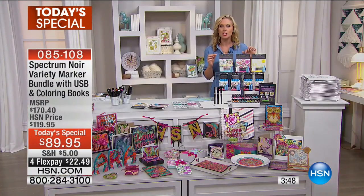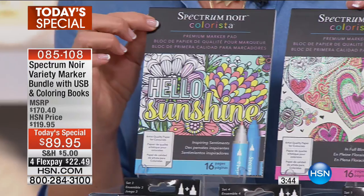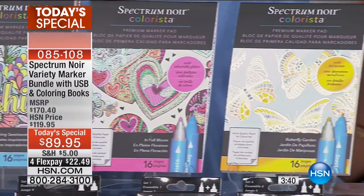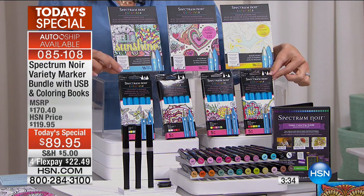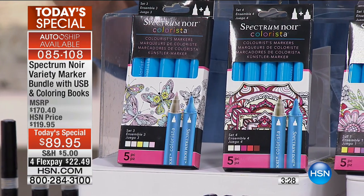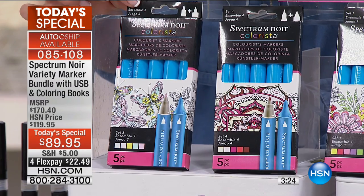You're going to get one that has inspirational quotes, but you're also getting one that has glitter and as well as foil already put right into it in those marker pads. Then you're getting the brand new, launched, only here can you get them, Colorista markers. Now, these are alcohol-based markers, and you're not going to be able to find these anywhere else in the market until October. So you definitely want to take advantage of this today.